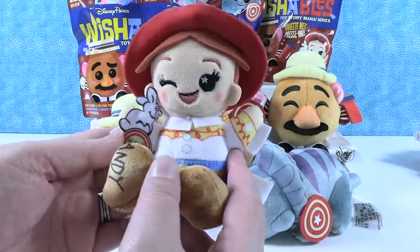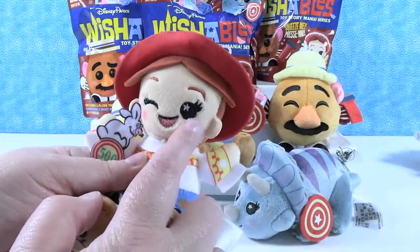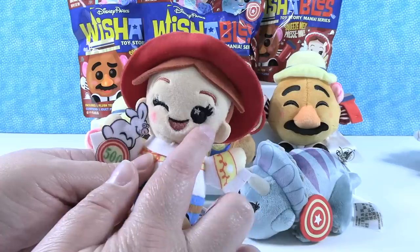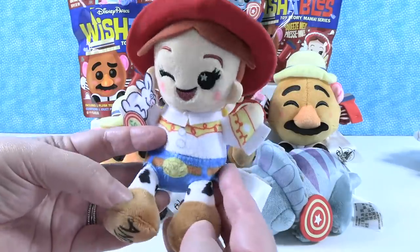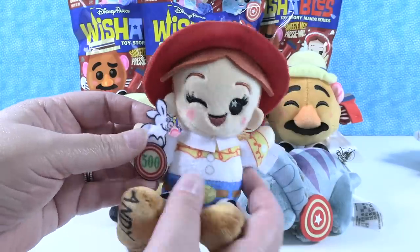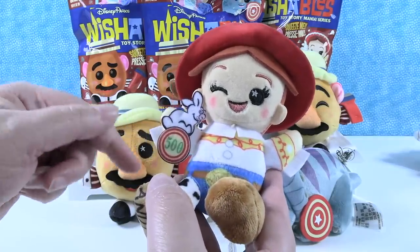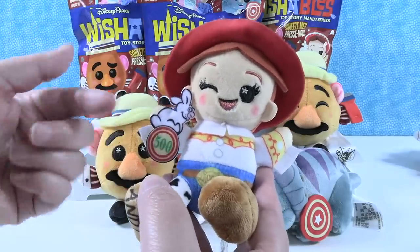Okay, that is the one from the back of the bag. See how her eye is open here and it's winking on this side? Sometimes you'll get a variant where both eyes are open or the other side will be winking. So you really have to pay attention to these. Jesse with the 500 bunny just reminds me of the very last thing in the ride, where you pull the little cannon string as fast as you can and hit the targets over and over and over.